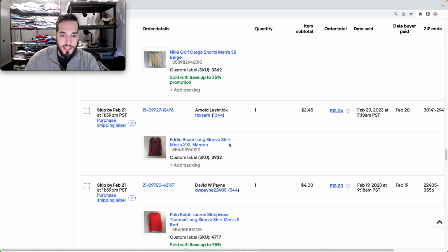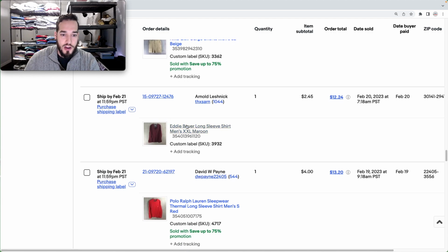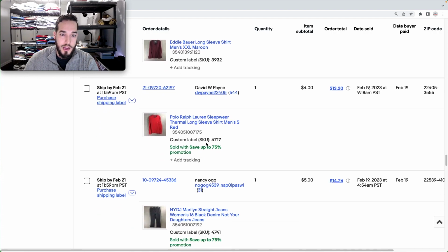Eddie Bauer 2XL long sleeve men's. You've got to be careful with these types of shirts, because if it's a 2XL Eddie Bauer, sometimes it can be priority mail. It'll be like 1 pound, 1 ounce, or 2 ounce, and that can pretty much make this almost a loss, or you only recoup $2 back from the $4 that I spent on the item instead of getting the whole $4 back. But you've got to make these sales because you've got to keep the cash flow going in the store if you're going to push volume.